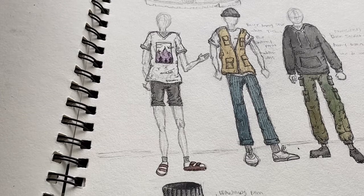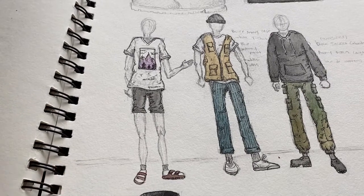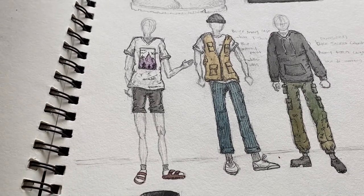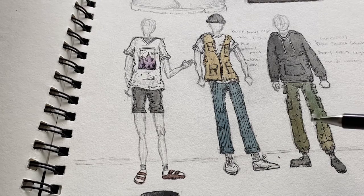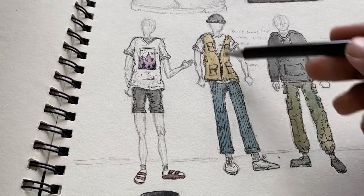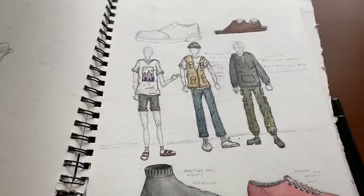Wowzers. Alright. Another coloring page. So this was for fashion class. I think it was for fashion class. It might not have been. It might have just been for fun, but this was kind of things that I took from some.